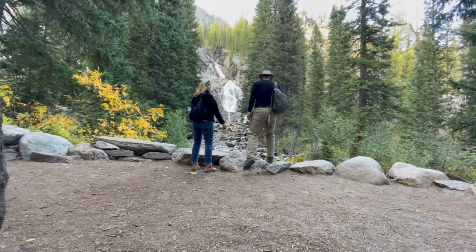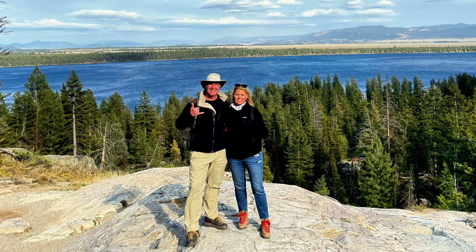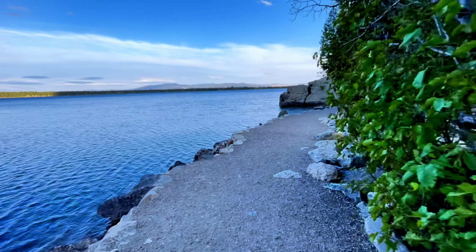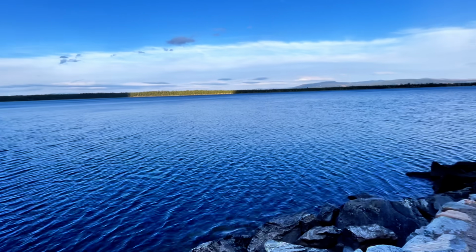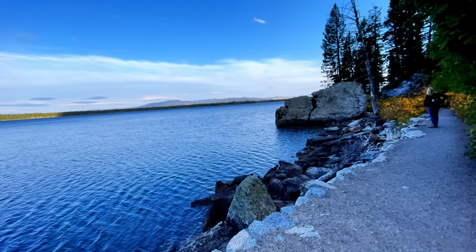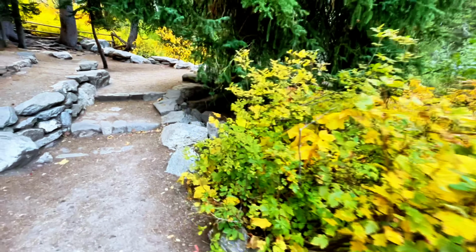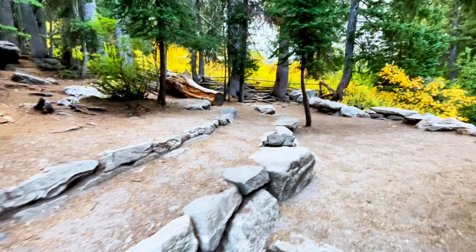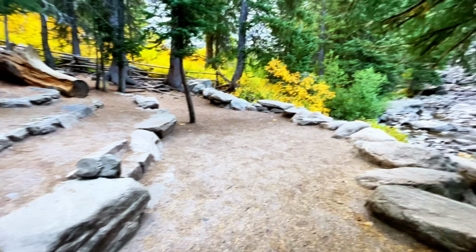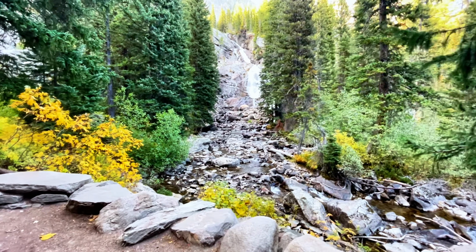And if you want, you can go even further up to Inspiration Point and really enjoy some spectacular views looking out over Jenny Lake. But again, this is a very short, relatively easy hike. There is some incline involved, but it won't take up too much of your time. And I think you really enjoy the park by getting away from the parking lots and the turnouts for a little while and getting on an actual hiking trail. And by the way, if you don't want to take the ferry back across the lake, you could hike back around Jenny Lake. Just be aware that's going to take a lot longer, of course, than just riding the ferry boat back across.